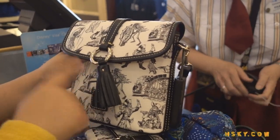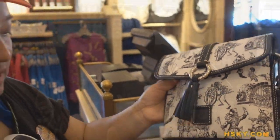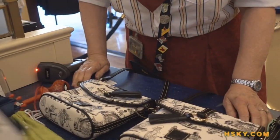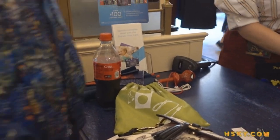You know why I like this one? It's the tassel. Mm-hmm. And it has the original Dunian book, the duck. Wow. Yeah, in the back. Okay, yeah. We'll take this. That's one. A good one. All right. That's what you gotta do. Process of elimination.